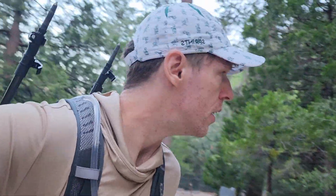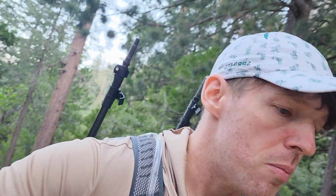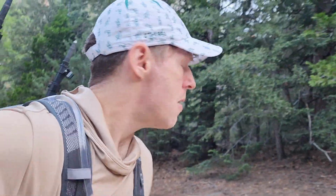Okay, it's 5:50 and I'm beginning the hike right now. The uphill is already beginning. I have no idea what to expect, but as maybe you can see, it's very pretty here already.